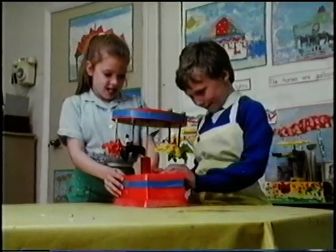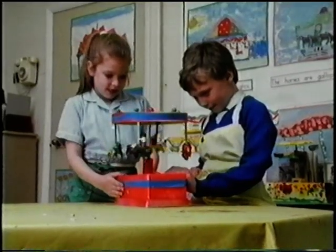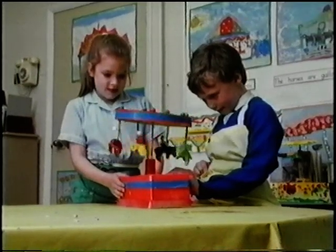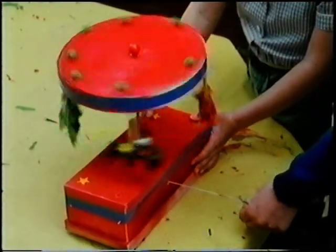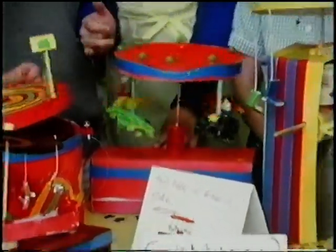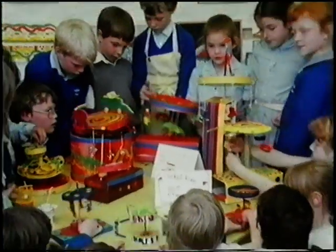The spinning roundabouts pulled by a string seem to be the favourites. Watch how smoothly this one turns. Can you think of any other ways to make a roundabout go round?